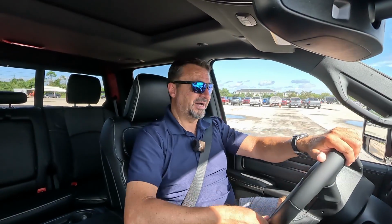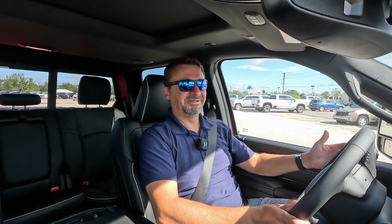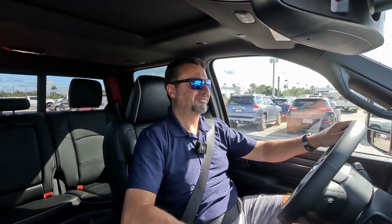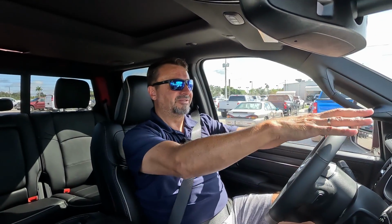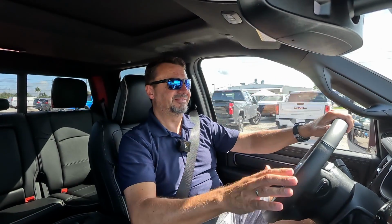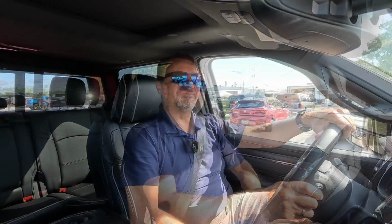And you sit up higher. You sit up really high on this, a lot higher than in most of the SUVs, of course. This bulge in front of me, though, I don't know if I like it or not. I liked it from the outside, but here it's kind of getting in the way of seeing things up front.